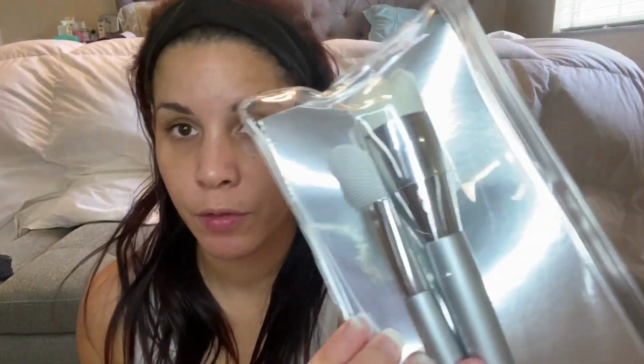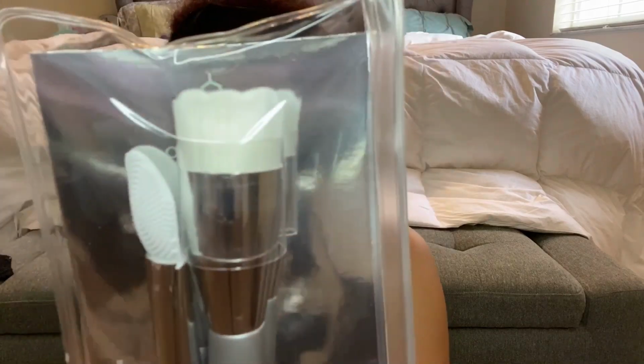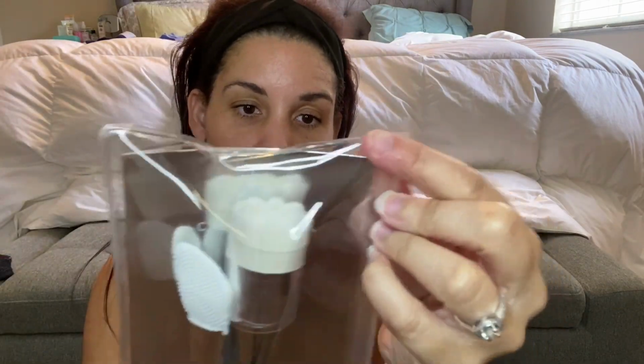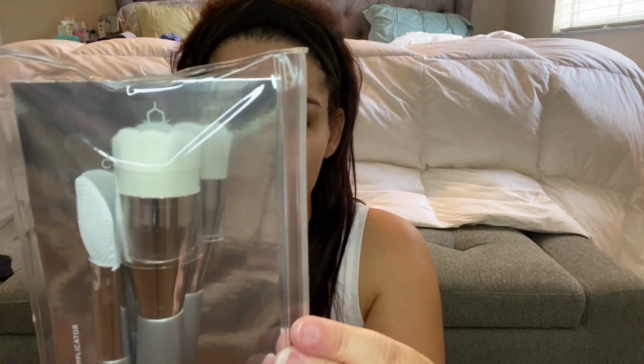We have a set of 2 cosmetics. $25 skincare brush set, and you have a cleansing brush and a dual-sided silicone mask applicator.